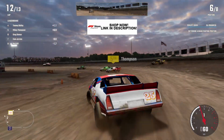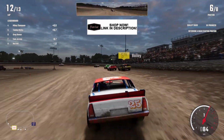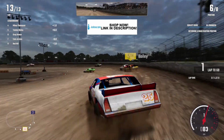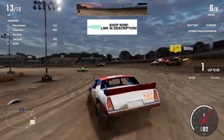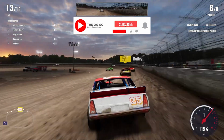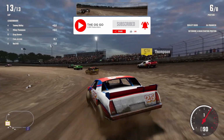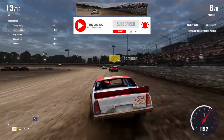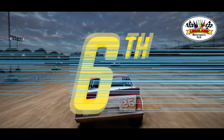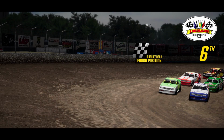Man, I think I went just a tick too far on that spring, and Thompson gets by Bailey for 4th. White flag is out. See if we can make a move on Bailey here as we caught them. Oh boy, can we make a move here? Nope. I screwed up, and he dropped down to the bottom anyway. So nothing doing there. We're gonna come home 6th. We're plus 1 on the qualify dash. We're gonna start the A main in 6th though.